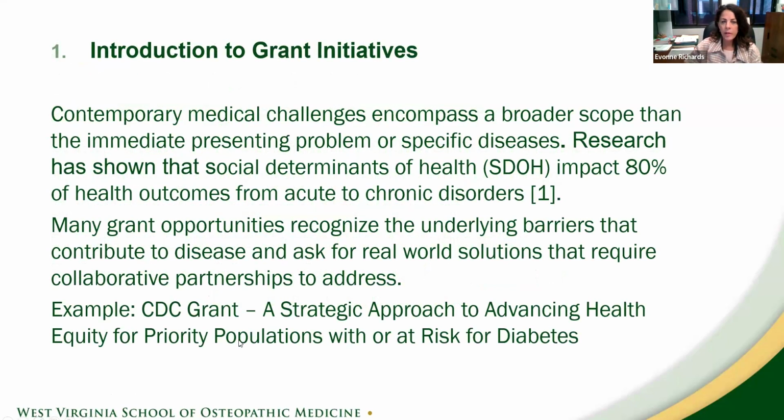So just to begin with, we all pretty much realize that health outcomes are very much affected by local social determinants of health. I think that's a recognized issue, and most grant opportunities that come available now also see that, and they know that those barriers have to be looked at in order to provide a successful intervention that has good outcomes. I wanted to talk about a specific grant that came up last year, just as an example. And it is the CDC Strategic Approach to Advancing Health Equity for Priority Populations.